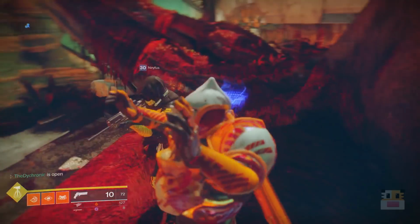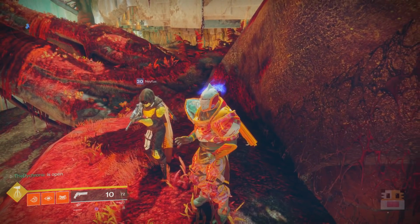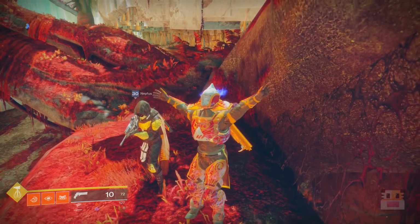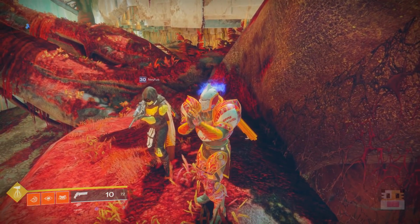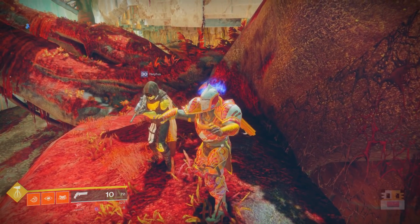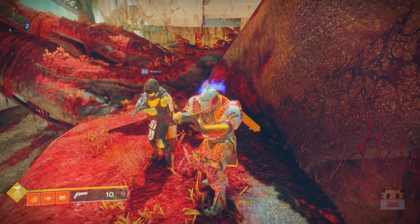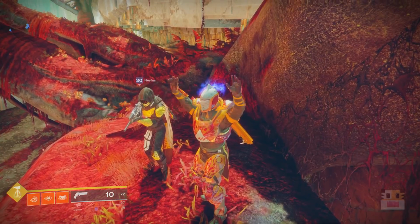Hopefully you guys have been enjoying the faction rally. I actually have been enjoying it. I've been doing New Monarchy this week. You can see I got a full set for my Titan. I also have a full set for my Hunter, and then of course my Warlock is the last one. So I'm moving up in the world, trying to get all of these ornaments, and I probably will have all of them by the end of the week.